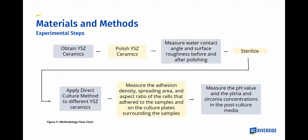And so here are our experimental steps. First, we obtained YSC ceramics, both from a commercially synthesized YSC ceramics and aerosol spray pyrolysis synthesized nanoparticles, which were made by a partner lab into discs. We polish these ceramics, and then we measure the water contact angle and surface roughness before and after polishing.